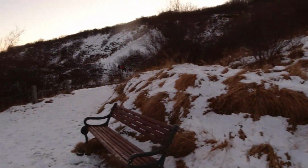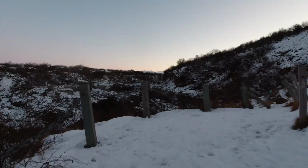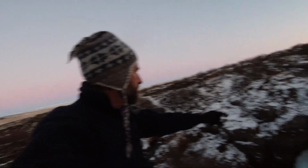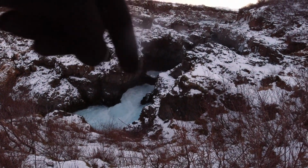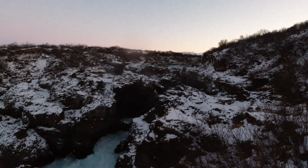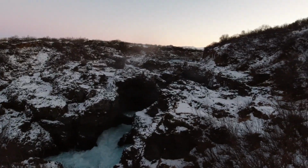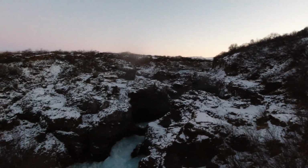Sad story there. Wow, that is a unique river there. Natural bridge right there. Crazy landscapes, all these rocks scattered with snow and icicles.